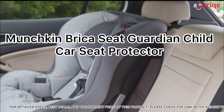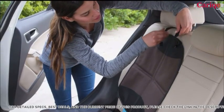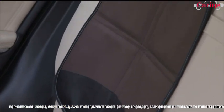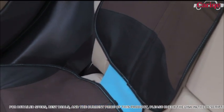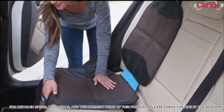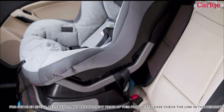Brica Seat Guardian provides total seat protection against damage. Installation is easy with the adjustable headrest strap to keep the Seat Guardian in place. The Seat Guardian is extra large for superior coverage, is made from durable, water-resistant material, and has extra grip traction pads to help prevent slipping. The Seat Guardian is also crash-tested, has an expandable storage pocket, and works with all car seat styles.